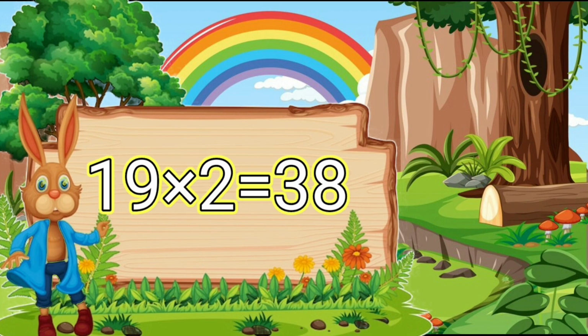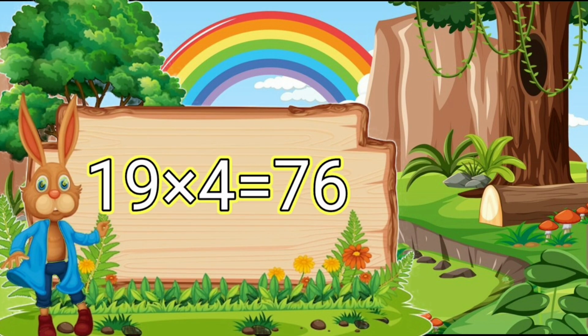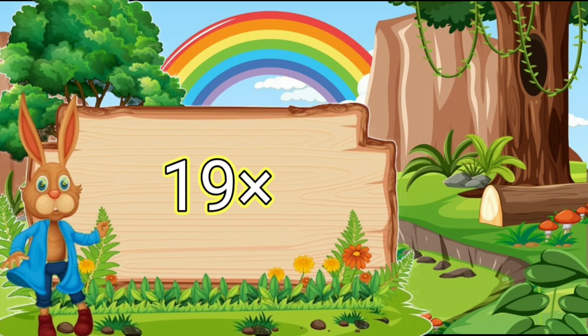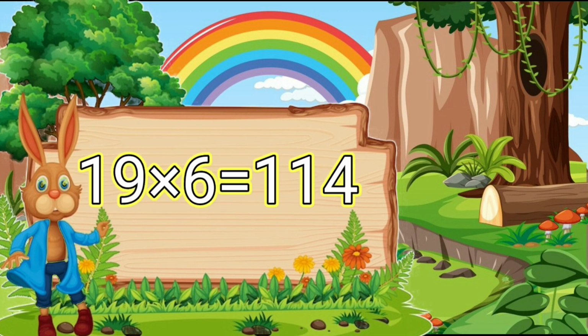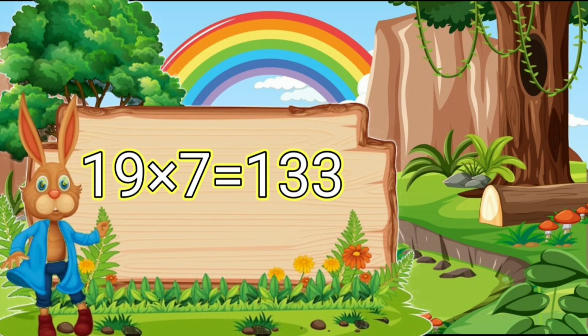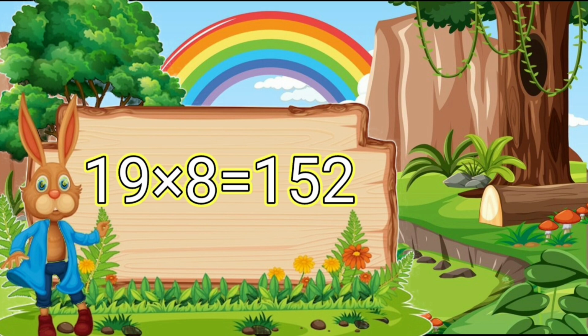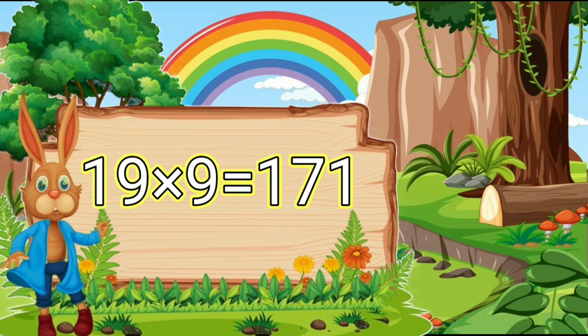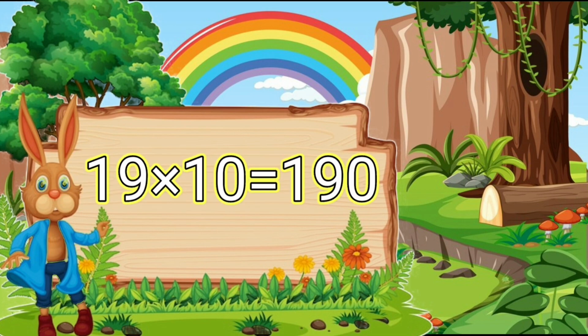19 2 jaa 38. 19 3 jaa 57. 19 4 jaa 76. 19 5 jaa 95. 19 6 jaa 114. 19 7 jaa 133. 19 8 jaa 152. 19 9 jaa 171. 19 10 jaa 190.